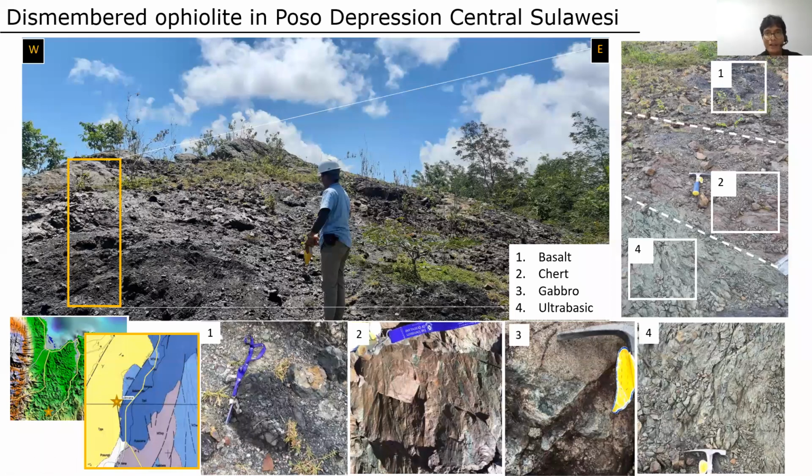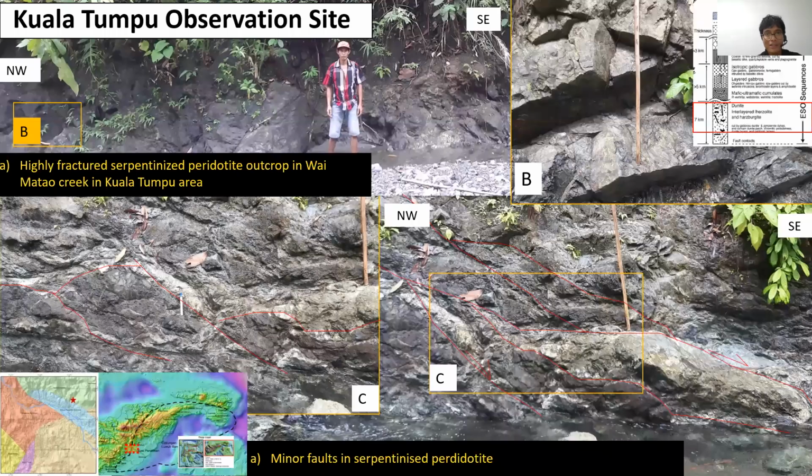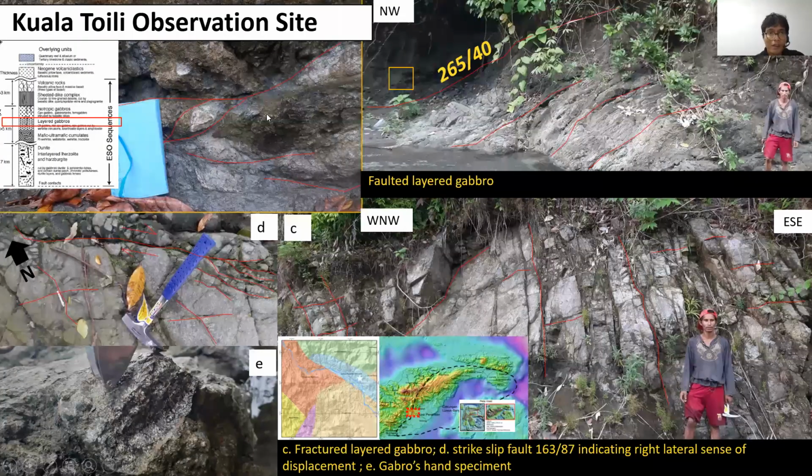And then Pamunga also did field work in East Arm, and finally he found the serpentinized peridotite. So it's part of the ultramafic rocks, and this is the location here, the southern part of the East Arm. And then he also found possibly part of the layered gabbro.